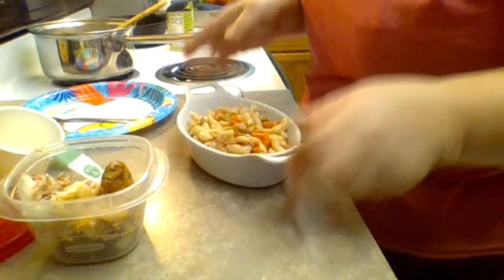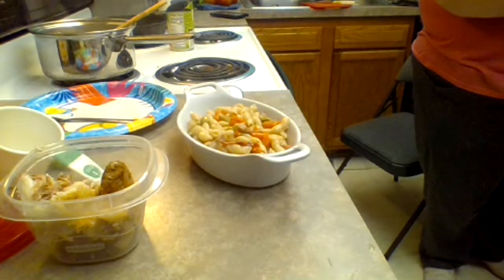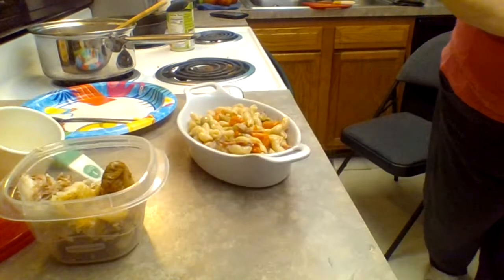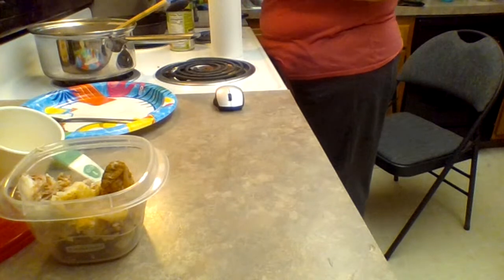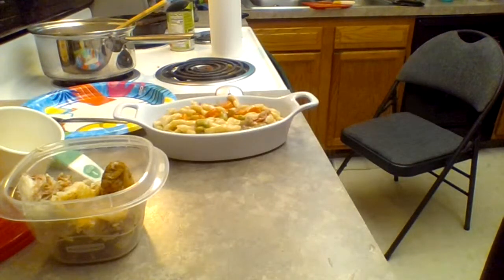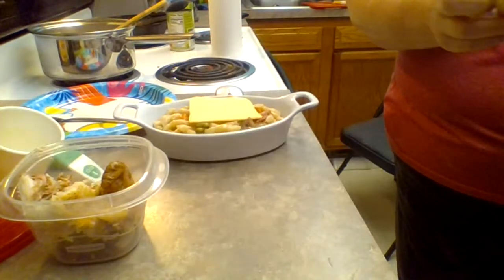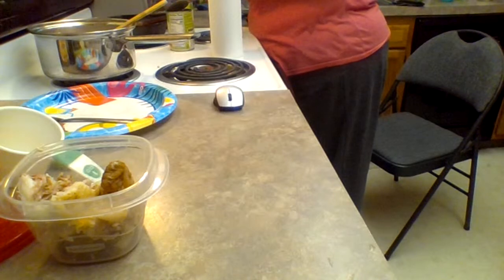So I have this in a casserole dish. I don't have any breadcrumbs. So what you could do is if you have crackers, like I say, we're using up stuff that we don't eat a lot anymore, and crackers is one of them. So I'll stick this into the toaster oven. Because what I'm going to do is take this slice of cheese, put it on top, and let that melt. All right, so that's going to melt for a little bit. And then we have some chicken left over, which will be for taco night tonight.